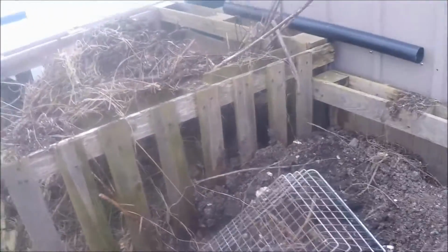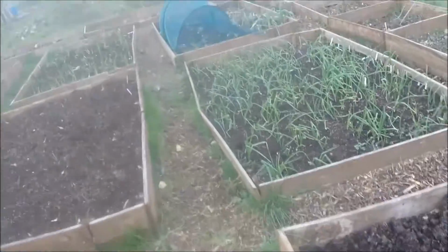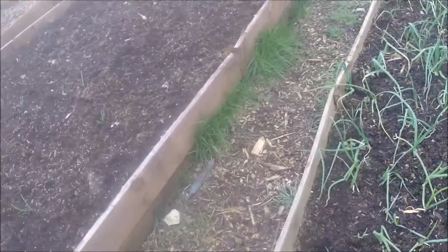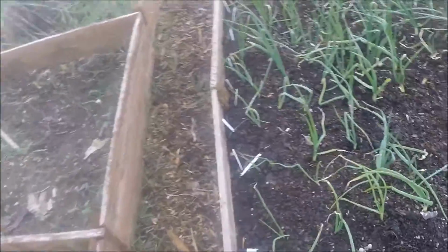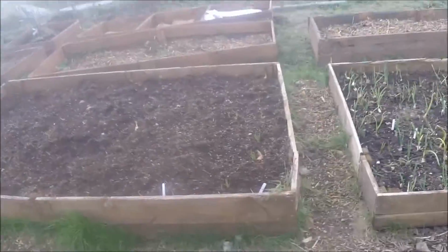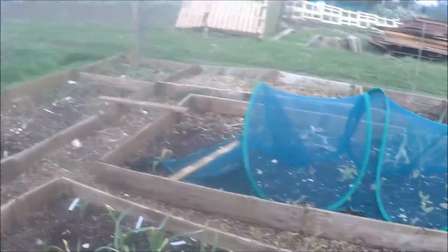Right, let's get some of the blood, fish and bone. Shallots, especially as they're starting to show signs of life. Garlic is looking extremely healthy and good.